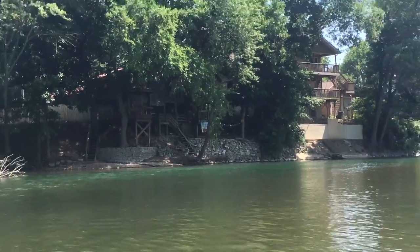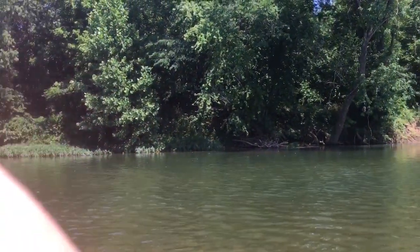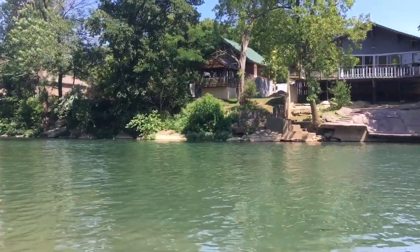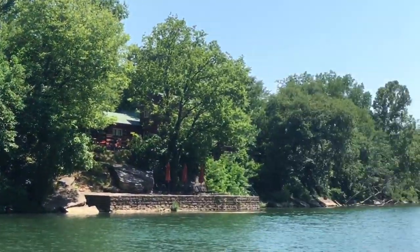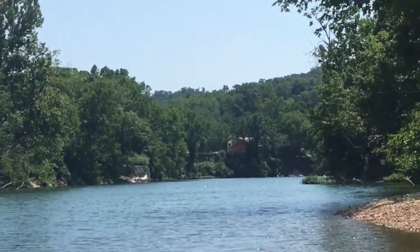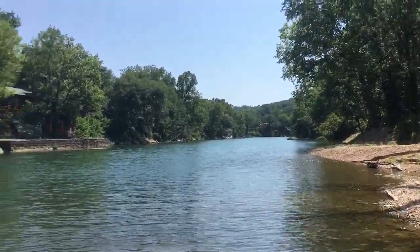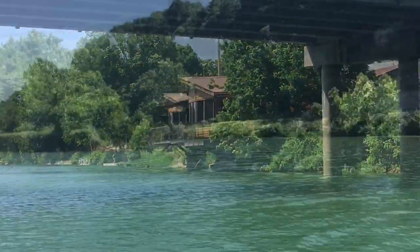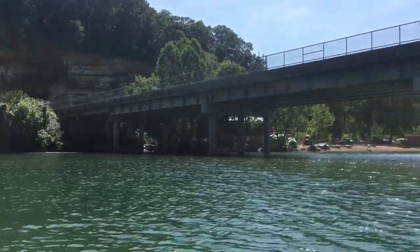That was a really cool setup though. About a half mile from River Ranch down here. I see my dog.